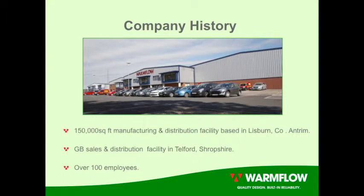That's us. We're a 150,000 square feet manufacturing and distribution facility based in Lisburn in County Antrim. We also have a smaller operation in Telford in Shropshire, GB, mainly a sales and distribution centre. And we have over 100 employees encompassing R&D, engineering, production, quality, all of the usual disciplines that you might expect in a large manufacturer.